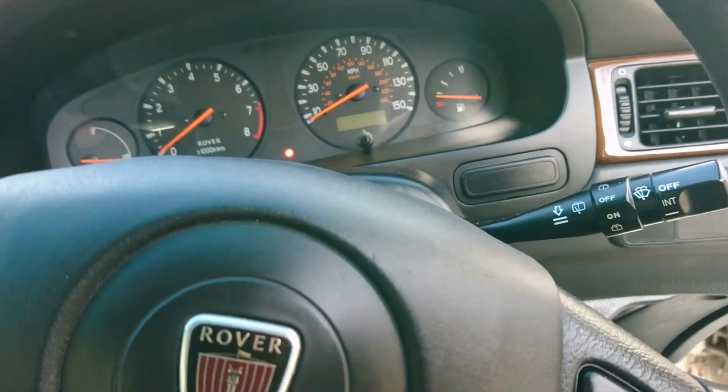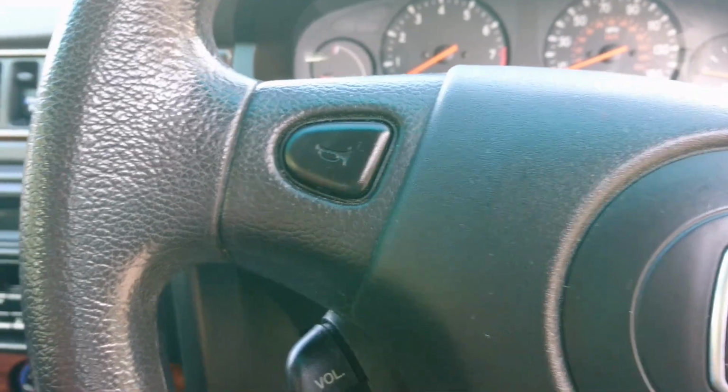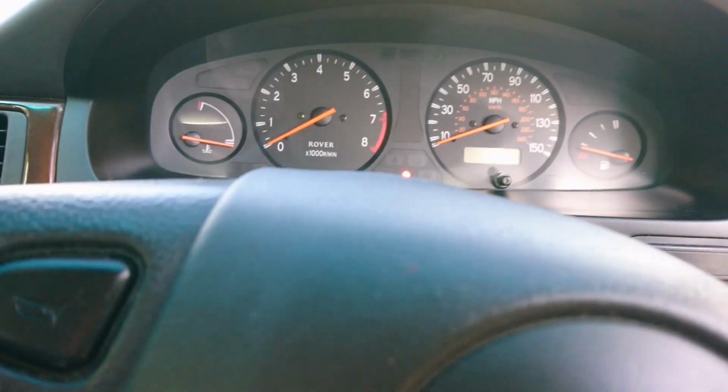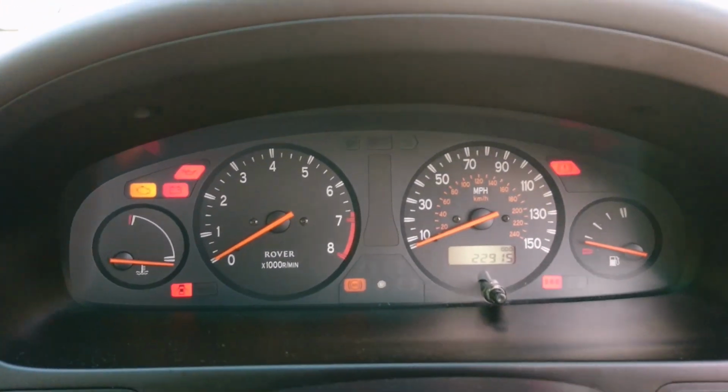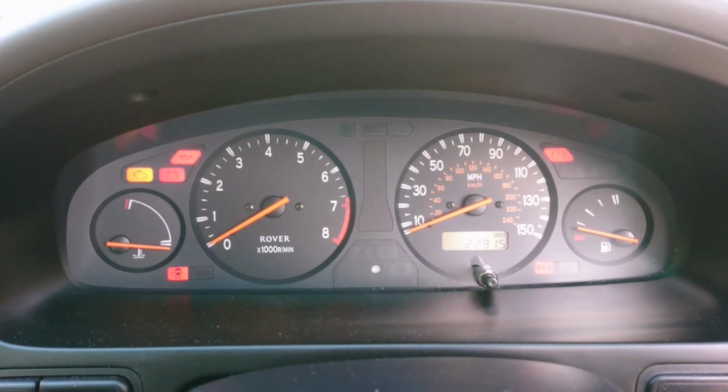a nice familiar drive position. Oh, that's nice and comfortable. I do like it. If we just switch her on, I'll show you this ultra low mileage. There we go, 22,915 miles. Fantastic.